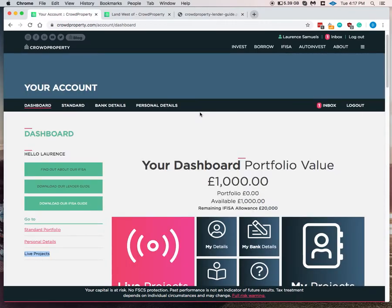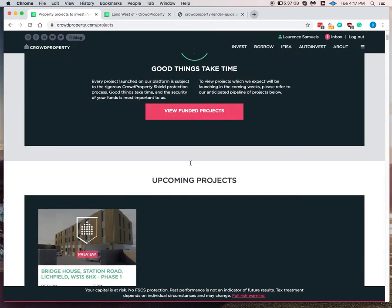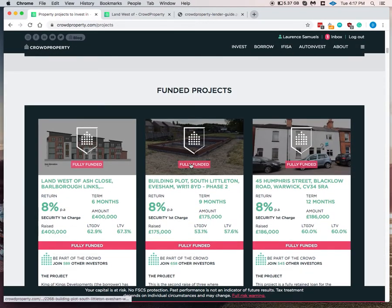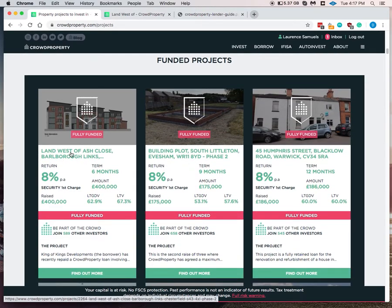One other thing I would recommend doing, especially if you're a new lender, is to check out the deals that Crowdproperty has already funded. Those are previous deals, and you can see those under here, the live projects link. If you click on that from your dashboard or anywhere inside your dashboard on that left side, and then you scroll down, you're going to see previously funded projects. So let's look at this first one here, this land west of Ash Close.